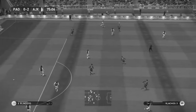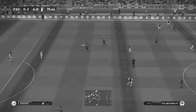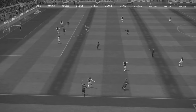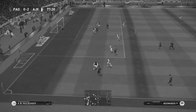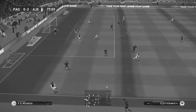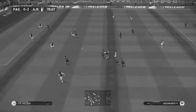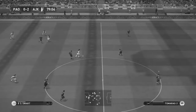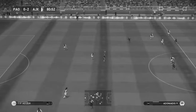Well intercepted, really alert to the danger. Plays it over to the other flank. Long shell pass, that's the message there. That's a throw. Spoon forward. Put a stop to that.